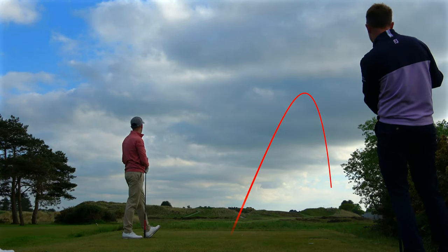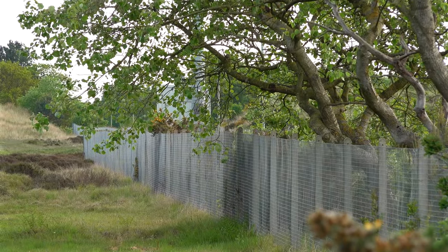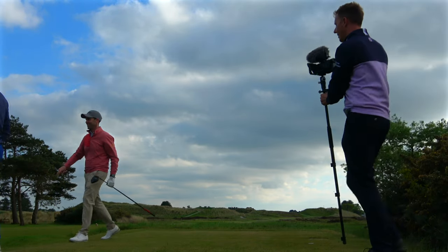That's gone off to Hillside. Yeah, Dan wants to go and visit Hillside. Yeah, you can't get over that fence. Should we finish off at Hillside? Lovely golf course over there.